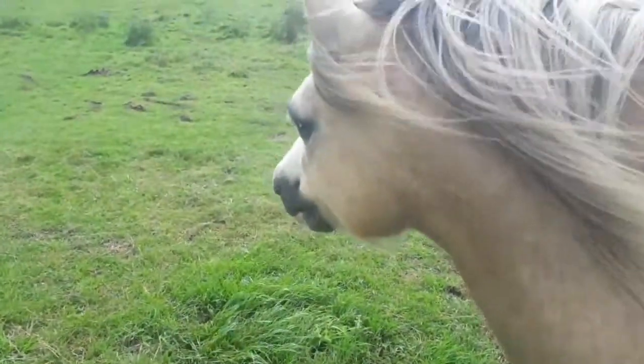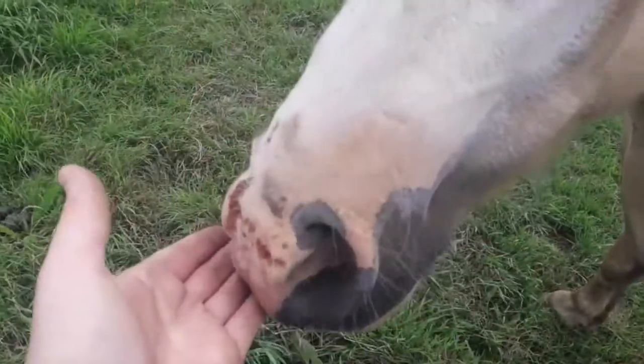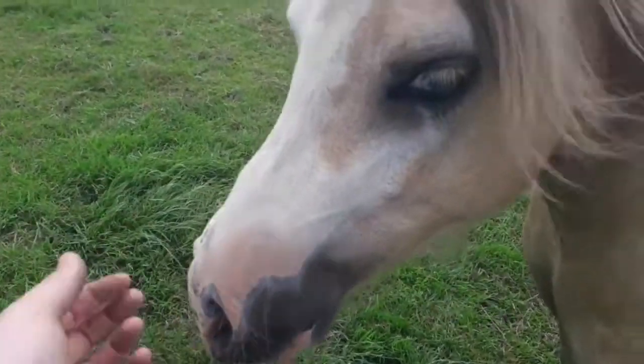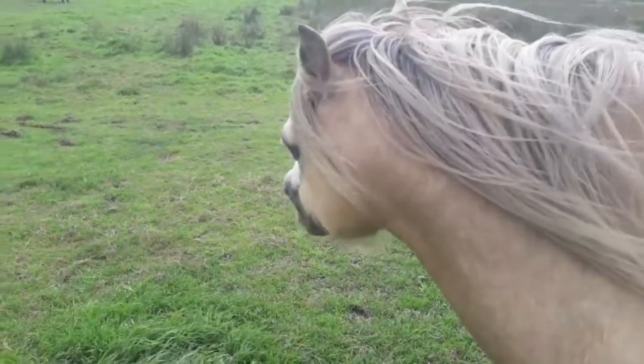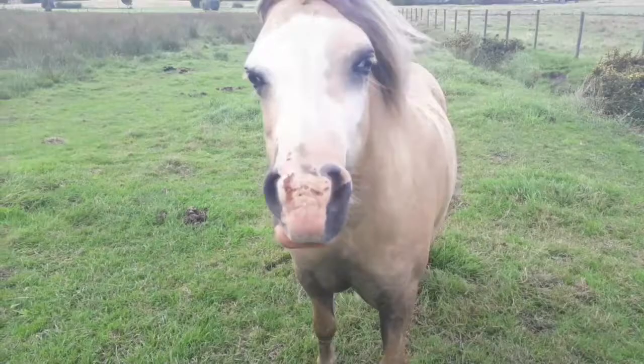We're going to have to go do a trek. I really need to get something on his nose. I keep putting sun cream on it, but it doesn't do anything. So I might have to ask my partner to bring us some Sudocrem or something like that. It's the worst it's been in a while, bless him. We're going to have to do something about that, aren't we? It's just because he's got such pink skin. It happens with pink-skinned ponies, and because he's Palomino, he has pink skin on his nose. Yeah, right, lad.